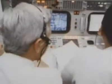He needs to put his throttle to min also, Flight. Throttle to min? Yes, he's at 29% now, roughly.